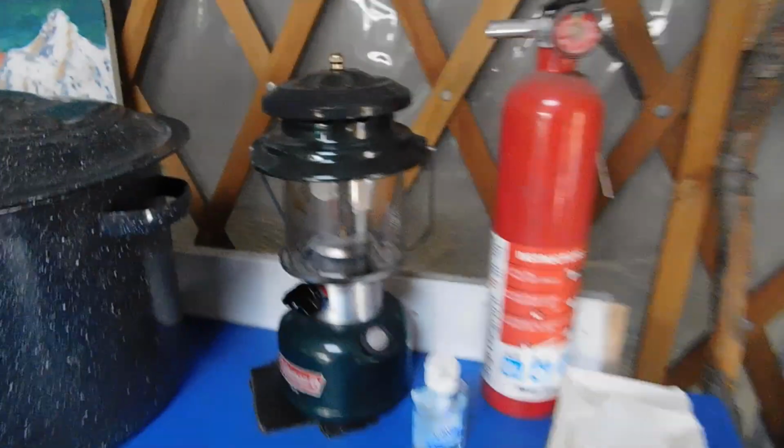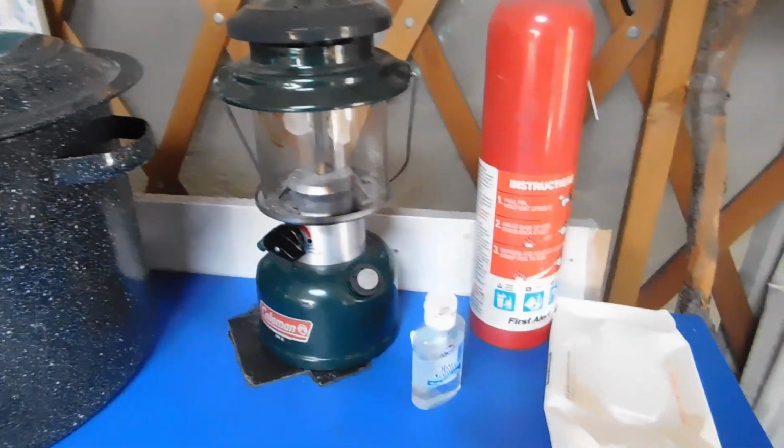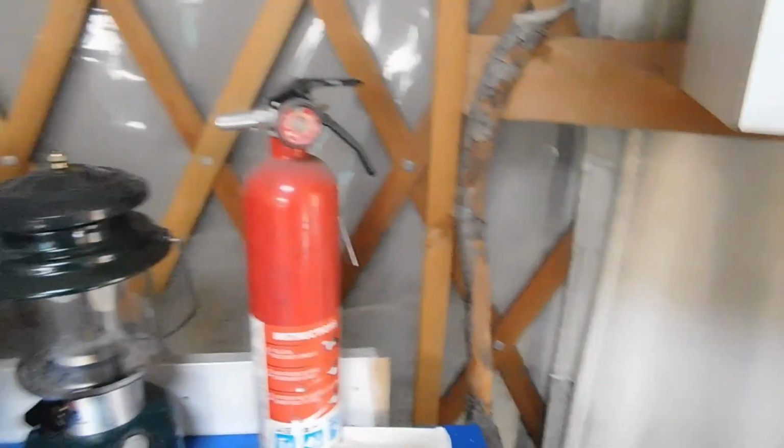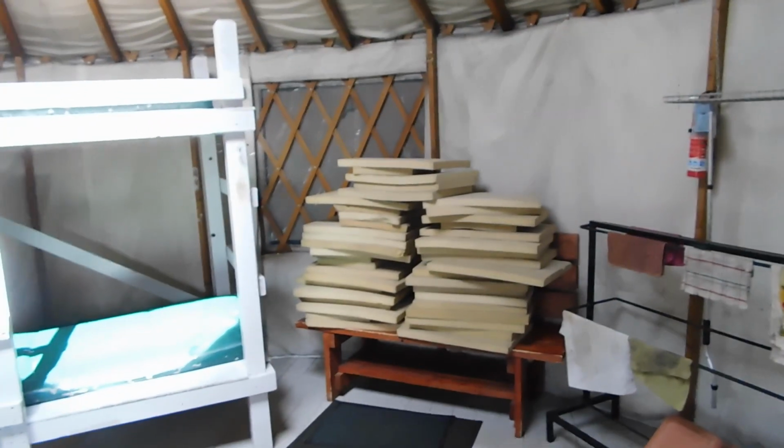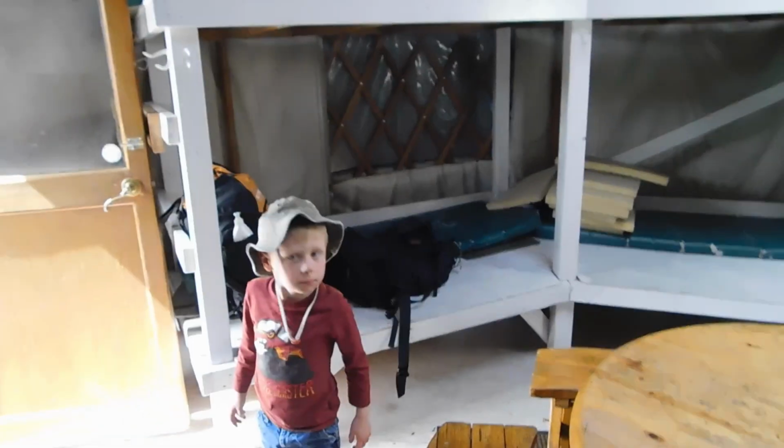So there's a stove, hard lined into the gas outside, lantern hard lined. And then there's an individual white gas lantern. Wood burning stove. Drying rack. Mad foam. I don't know what the deal is with all that foam. Look at all that foam, Carter.